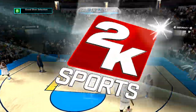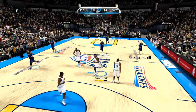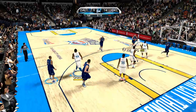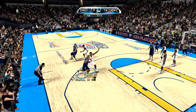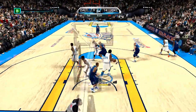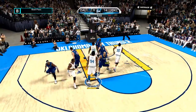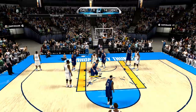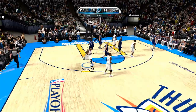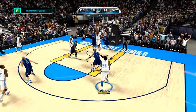Here's Grant. Oh! Whips in the reverse jam. Nice looking reverse dunk there, and the defense couldn't do anything about it. Here's Marion. Grant corrals the miss inside. To Grant, it's off his foot, and it's being called a kicked ball. On defense, the Mavericks. It's a 5-point game.